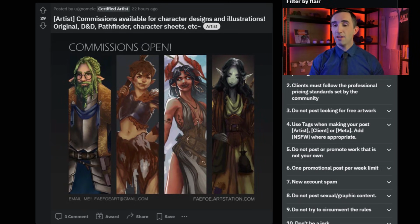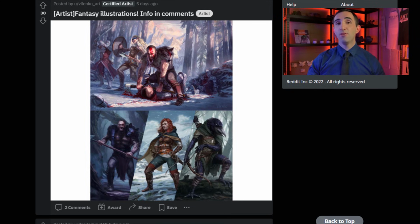So here's a great example where this person is making a lot of fantasy-based characters. And although they did not upload multiple images, they're able to fit them all on the same picture. Here's another one with a similar one. Again, we're doing fantasy illustrations. These are beautiful, awesome illustrations, by the way.